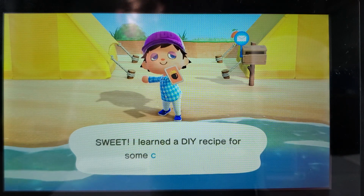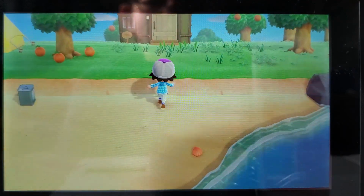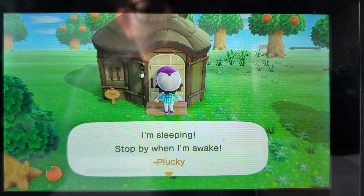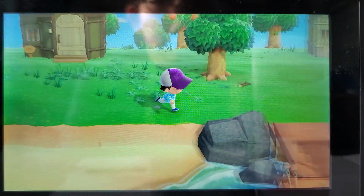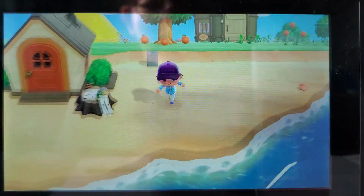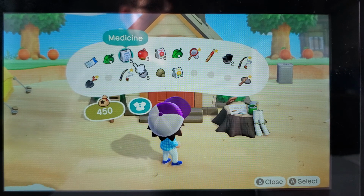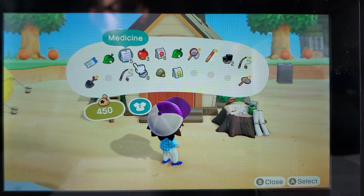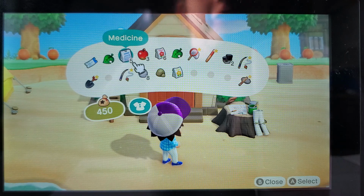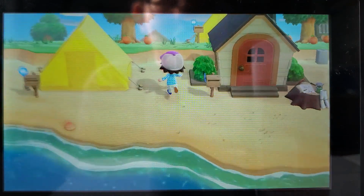Huh. Oh yeah, today we're gonna be going on a, wait, whose houses are these? I'm sleeping, stop by when I'm awake, Plucky. Wait! Oh, these are their houses. So when I unlock the house, they unlock it too. You'll be right back. All right, we're back. I finally learned how to use my phone again. Yay. Now that I have a house, I actually have more storage.